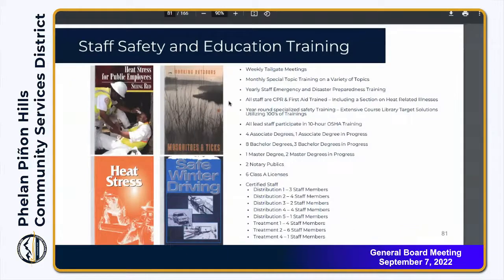We have weekly tailgate meetings with all of our field staff, and we have monthly special topic trainings with all of our staff. As just mentioned, we have yearly staff emergency and disaster preparedness training. All of our staff are CPR and first aid trained, including heat illness related training, which has been very helpful for this week. We also have year-round training on just specialized topics. So anytime anybody's interested in a special training, we can assign that free of charge to our insurance. All of our lead staff participate in a 10-hour OSHA training.